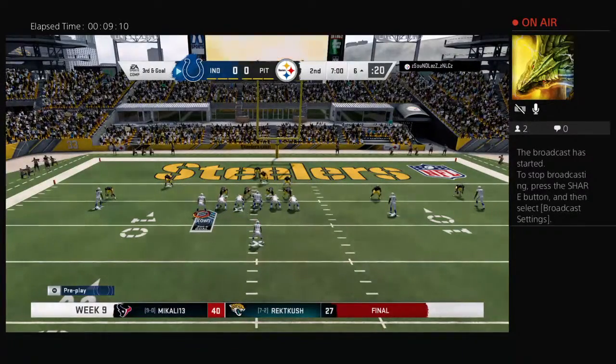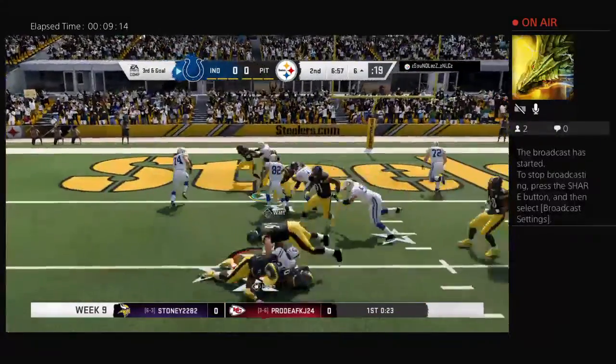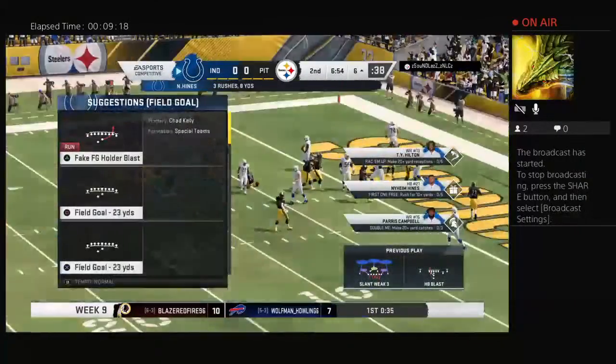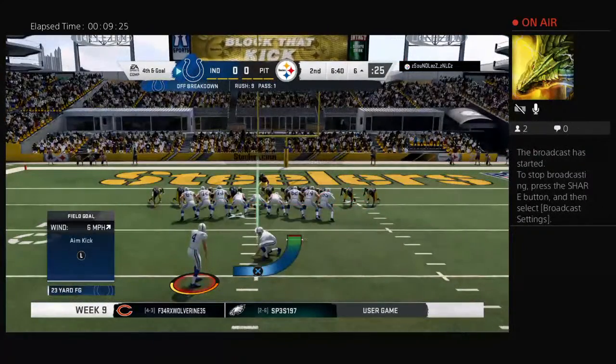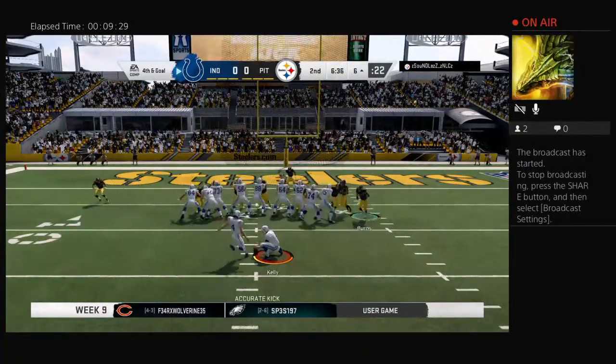On 3rd down, Hines. And he'll get blown up behind the line of scrimmage. Back at the 6. A loss of a yard, and it brings up 4th. Such a long drive here. 3 points. That would be a disappointment, but I don't know if you can go for it here, can you?